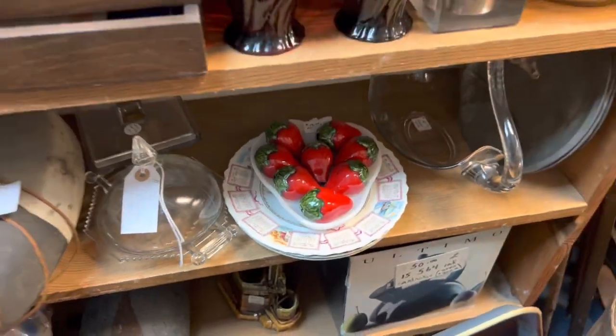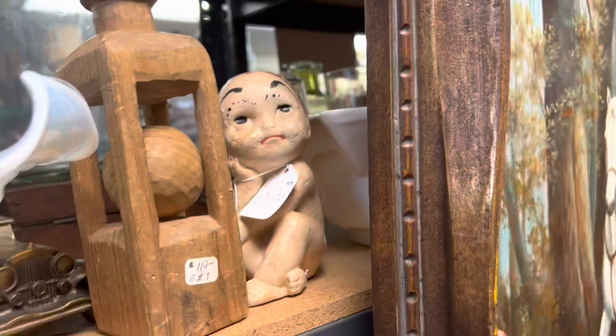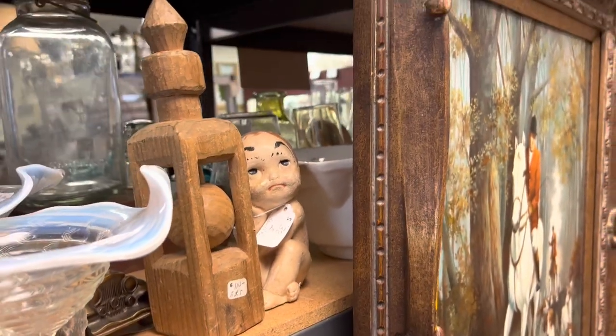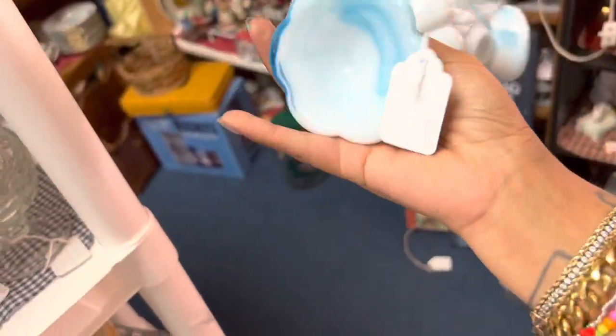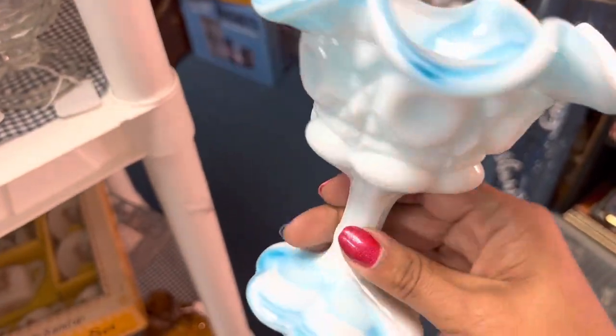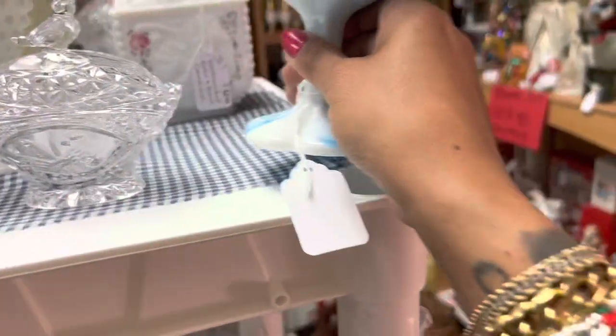Not what I thought. I'm trying to get over to this Kewpie here. Yeah, 38, even with 20%, it's definitely too close, especially because of his condition. I probably say this every day, but I love slag glass. 13. That doesn't leave as much room as I'd like. I think I'm gonna pass today.